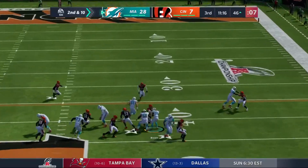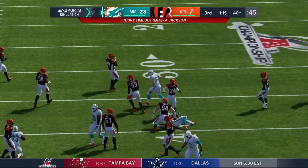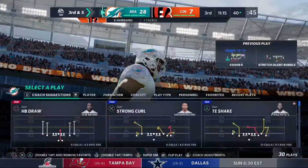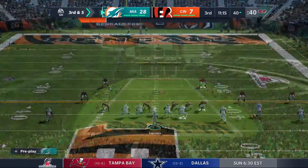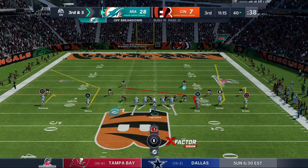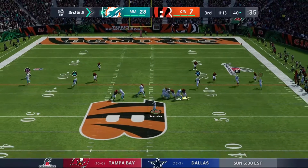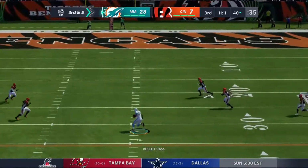They'll run. This is Brown. He gets them a little over half of what they needed. Now they're looking at a 3rd and 5. And now we're going to get a stoppage as, yeah, that looks like Jackson who's shaken up. Play number 7 now coming up on the drive. 3rd and 5. Well, he gets attended to.